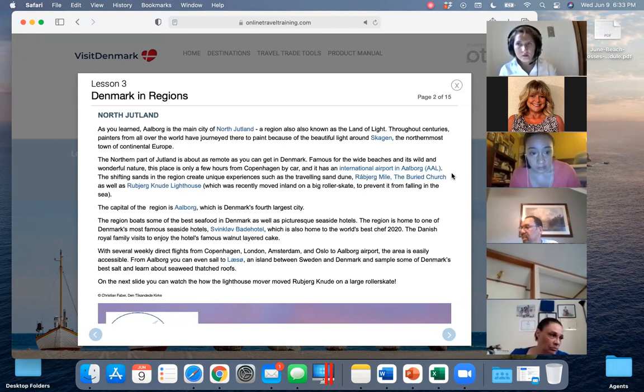The shifting sands in the region create unique experiences such as the traveling sand dune, Rubjerg Knude, the buried church, as well as Rubjerg Knude Lighthouse, which was recently moved inland on a big roller skate to prevent it from falling into the sea. The capital of the region is Aalborg, which is Denmark's fourth largest city. The region boasts some of the best seafood in Denmark, as well as picturesque seaside hotels.